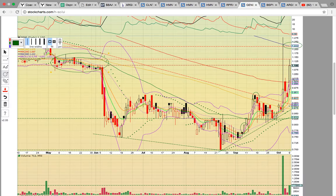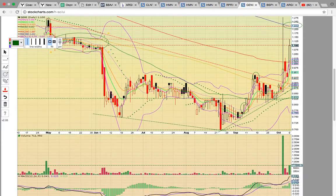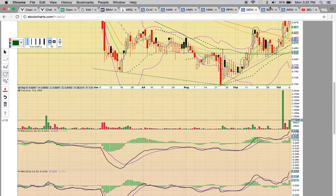What you want to see now, if it does consolidate, is this 200-day simple moving average turn into support. As long as that level holds, it's going to be signaling more upside potential. If it closes below the 200-day simple moving average, that would signal the chart is cooling down and possible consolidation. So notice there was a nice volume spike today for this thinly traded stock.